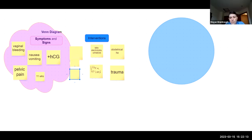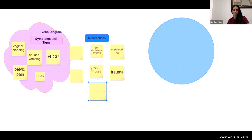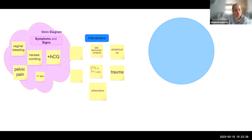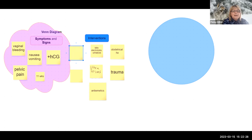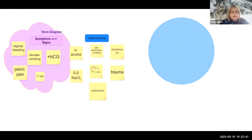Get her some nausea meds. Okay, good, good. Vital signs. Antiemetics. Get her an IV start. All right. Get some fluid going. So what kind of fluid do you want to run, Megan? 0.9. Okay. And we're giving her antiemetics. So she's feeling better. So let's do some labs here.